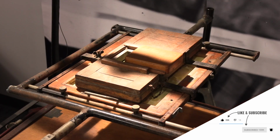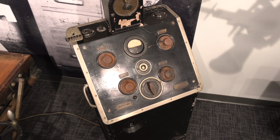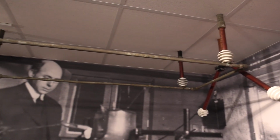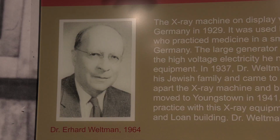So he took it all apart and packed it in crates. It came across the Atlantic Ocean with him and to Youngstown, and he put it together in the Home Savings and Loan Building downtown. And that was Dr. Erhard Weltman. There's a picture of him in the exhibit. He retired in the 1980s.